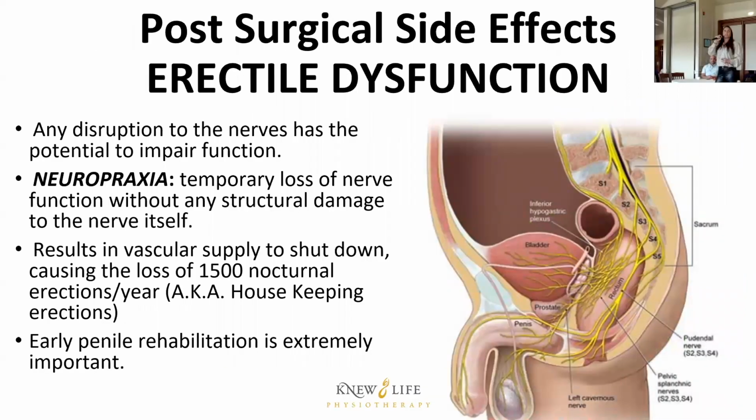All right, so erectile dysfunction, another unfortunate side effect of these types of surgeries. And this can happen because whenever you disrupt the nerves that innervate or activate the penis or the vagina, this could cause a temporary loss of nerve function and structural damage to the nerves itself. And this is a condition called neuropraxia. So when this happens, it can take 2 to 4 years before recovery occurs. And it causes a vascular shutdown. So what ends up happening is that you lose your ability to have erections.